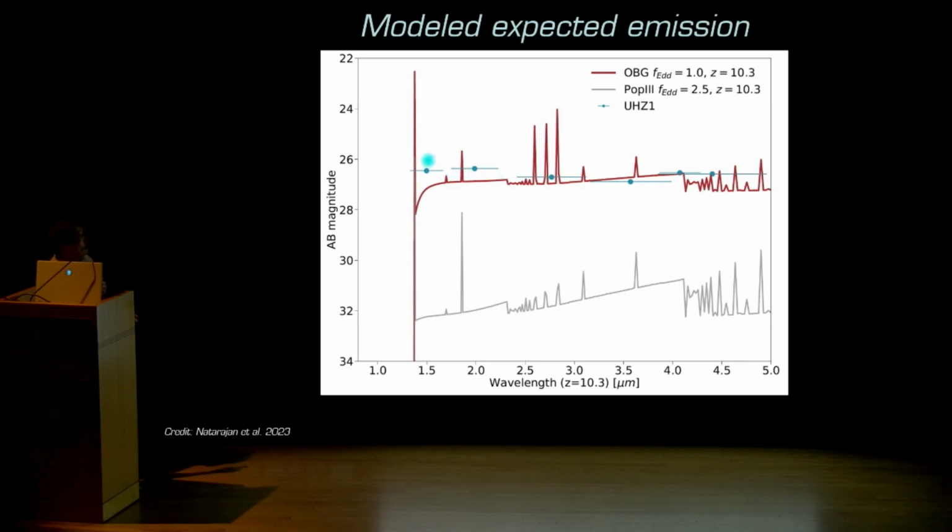And so the blue points, with the big fat bars, represent the James Webb Space Telescope observations, and the red line represents their model with a heavy seed. And you can see that their model more or less fits pretty well the expected shape that you get if you sort of eyeball these points. The points do more or less go through this model.